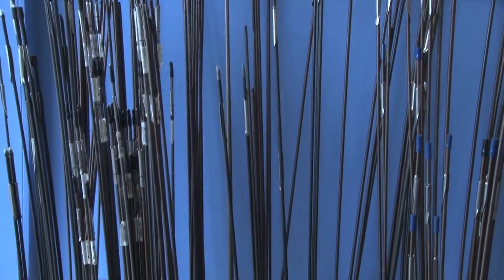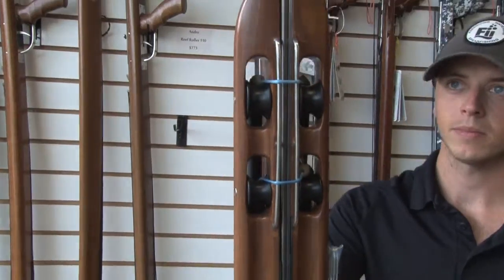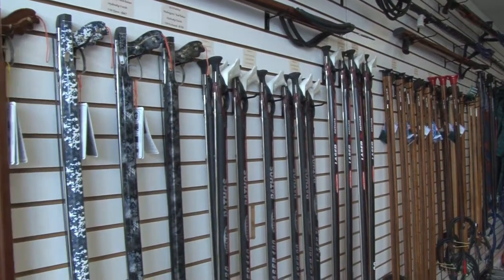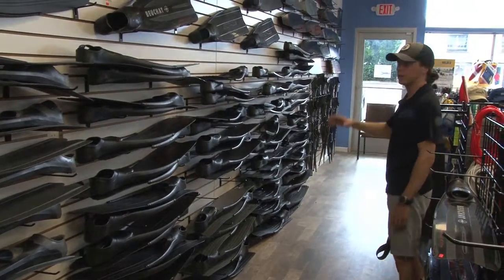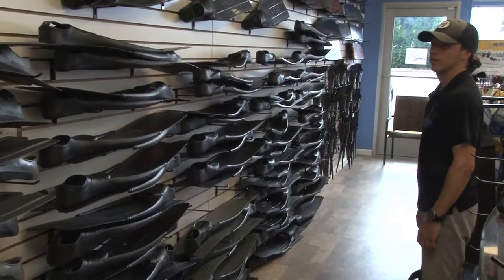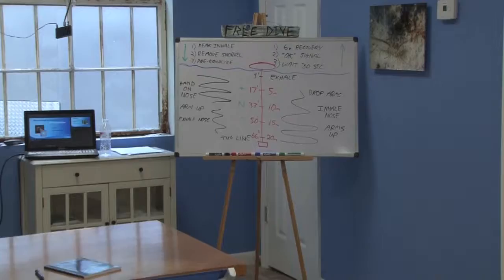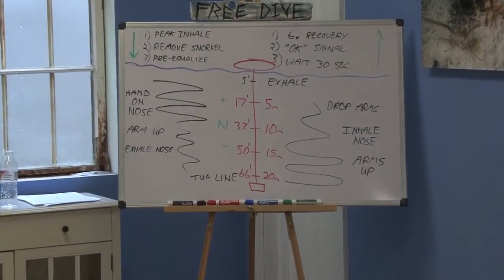Here at Formula Freediving, we offer a variety of services, including spear gun rigging, helping you decide what kind of fins to get, what's going to be best for you. We also offer courses in freediving and spearfishing. Whether you're more of a beginner or more of an advanced freediver, we offer a variety of levels of courses to help you not only reach deeper depths, but also in a safer manner for you and your buddy.